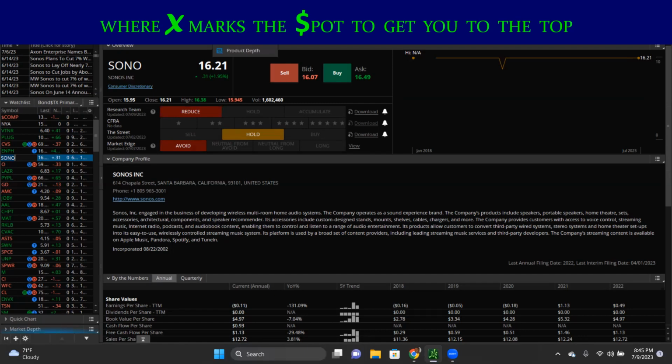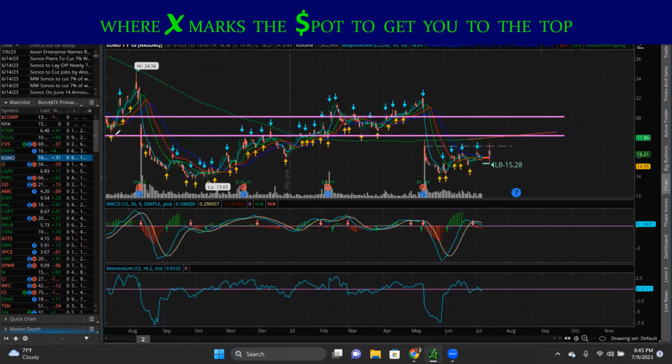Looking at Sonos, pretty nice company as far as their chart. Have a high of 2456. A lot of manipulation here early on in August. Then we see this company come down, hit a low of 1365 back in October. See a steady climb up, really battling to get above that 180-day SMA, which is this green line here. It's stayed above that for the majority of January and all the way till we get to May.